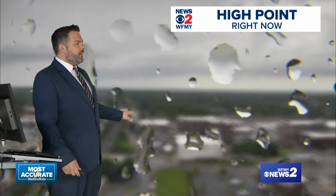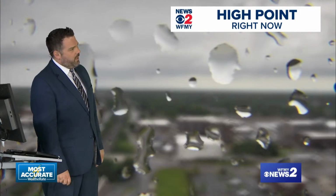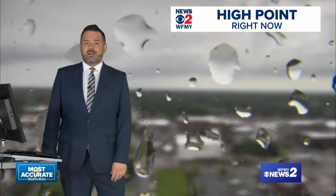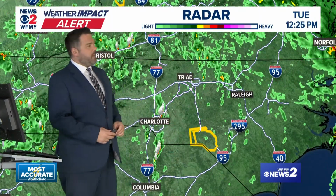High Point, looking at you, you're getting a little bit of rain here. No big deal with this. This is just basically light to moderate rainfall. We can handle that for sure. But this is about the first time throughout the daytime that it has been producing rainfall in High Point.